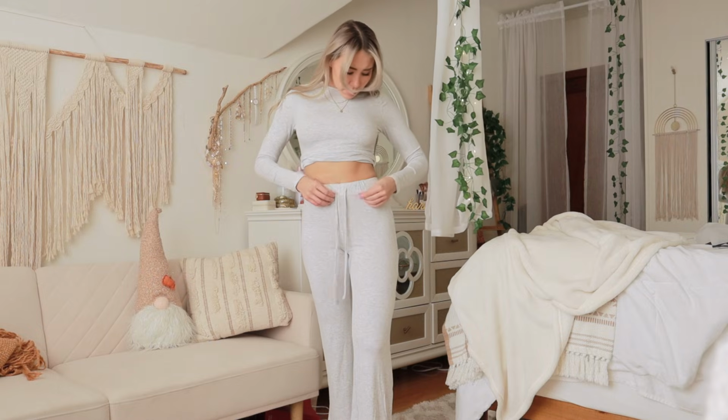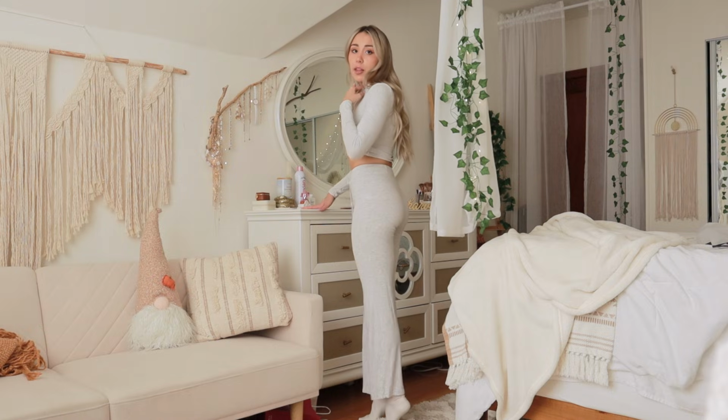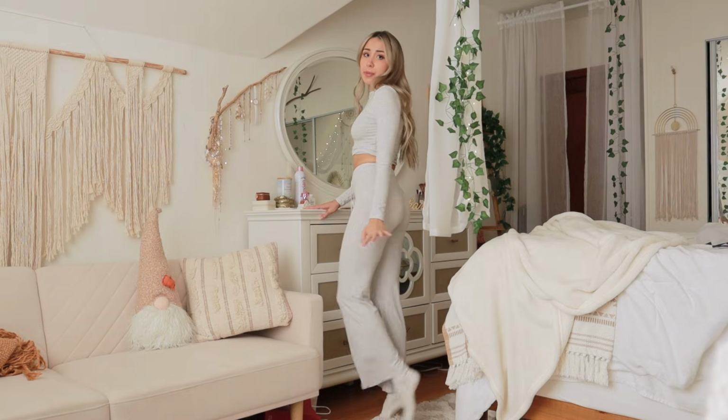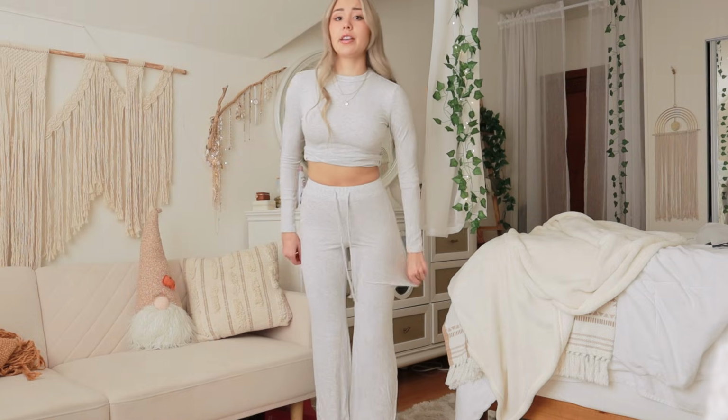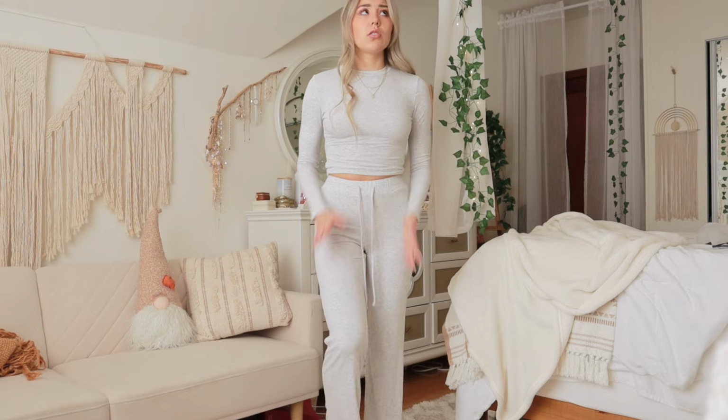I think I should have sized up, so I would recommend sizing up as well, because I don't know if you could tell, but it's definitely squishing my stomach a little bit too much. I also think it is a little bit short, and I'm not super tall. I'm 5'5". I do have long legs, but still not that tall, and these are a little bit on the short side, so I would definitely recommend to size up. Maybe even if they have a tall version of this, I would get a tall version even if you're not super tall, but otherwise it is so cute and so comfortable.